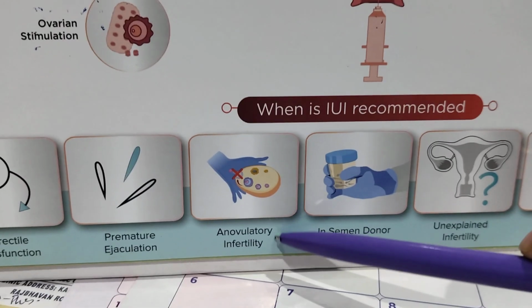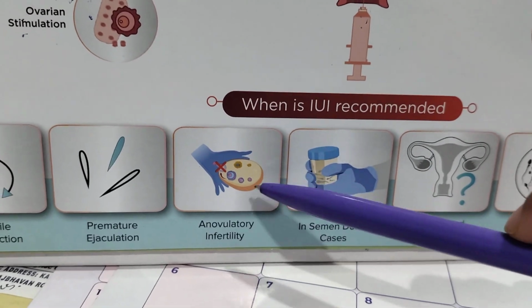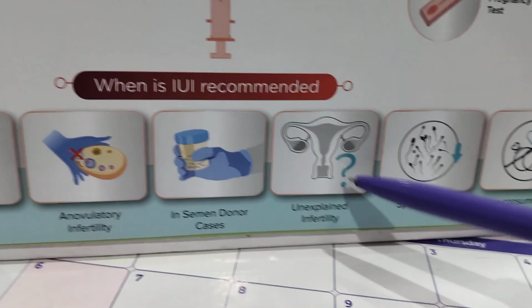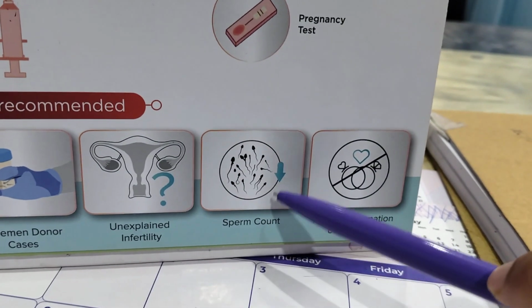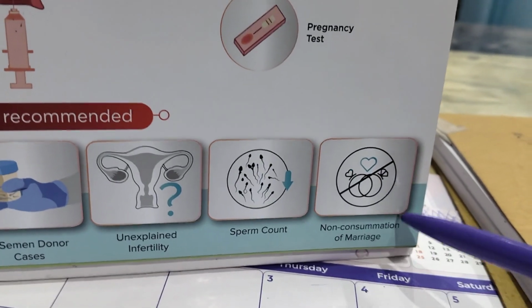For PCOS females, anovulatory infertility, it is very good. You get good outcomes in PCOS cases. Suppose for any reason the couple is going for donor semen, then also, and sometimes in unexplained infertility also, IUI is helping. As I told you, if the sperm count is low or the sperm motility is low, in that case IUI is going to help. And sometimes non-consummation of marriage.